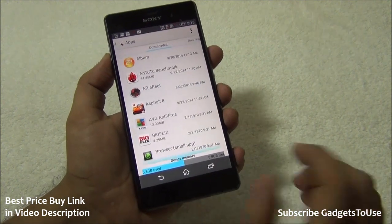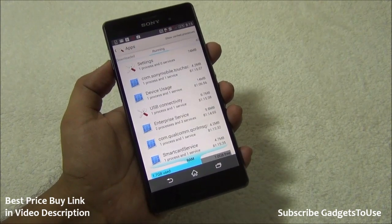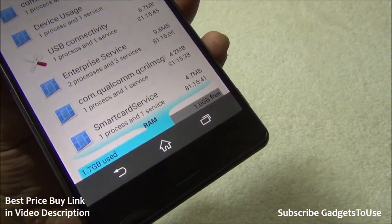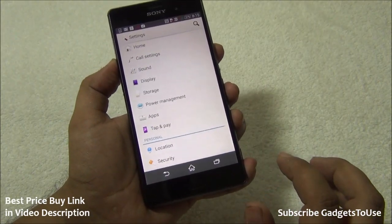Now taking a look at the application scenario, I can show you the current status of the RAM. RAM is something you don't need to worry about on this device because we have a good amount of RAM. We have 3 GB of RAM on this device, and in the current idle situation 1 GB of RAM is free, and the device is fairly responsive. I do not notice any kind of lag on this device, which is something I really like.